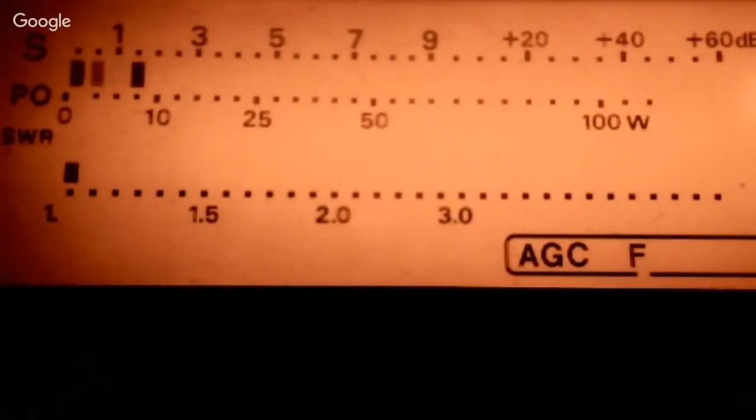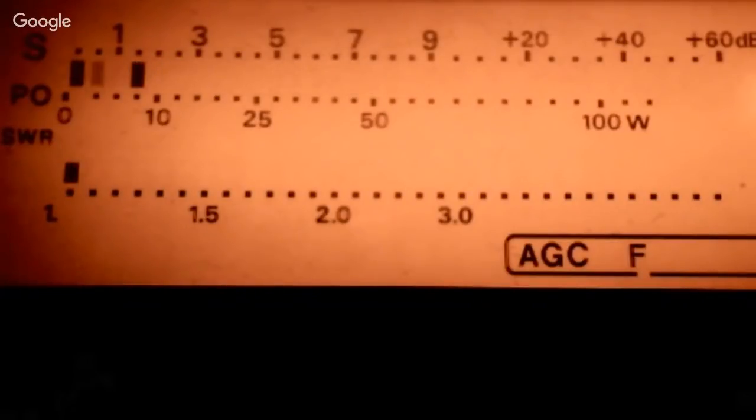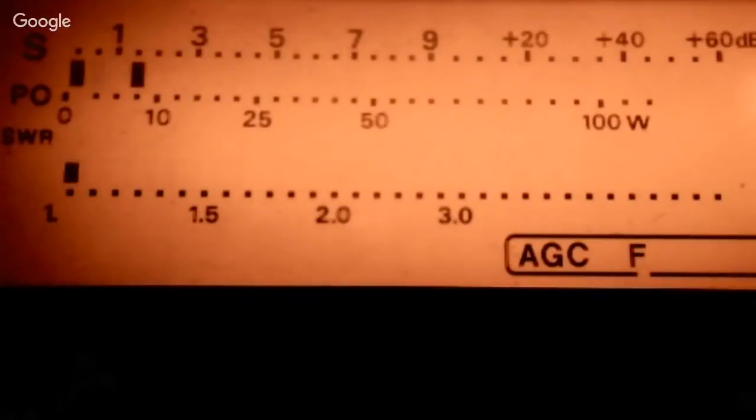Shortwave listener 24. 24, checking in. Wow, 10 over. Nice loud signal tonight to Joseph. We've got you checked in. Thanks for listening to the old Tube Radio Network. SWL 25.